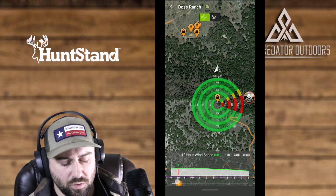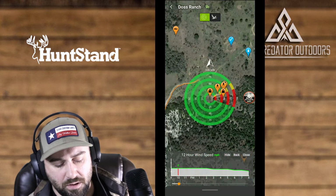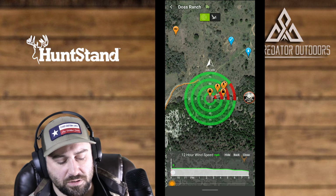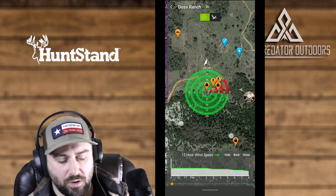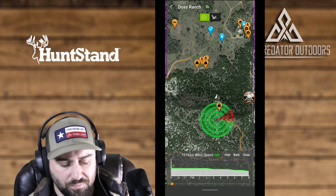So this is really nice whenever you're trying to find an area to place a stand. I can drop it just anywhere in the map. I can also change in the settings the range from 100 to 200 yards if I want to make this bigger. I usually think 100 yards is fine. Okay, but this is really cool.